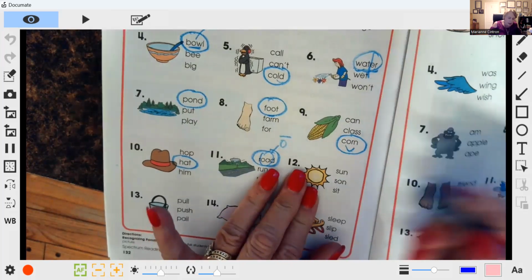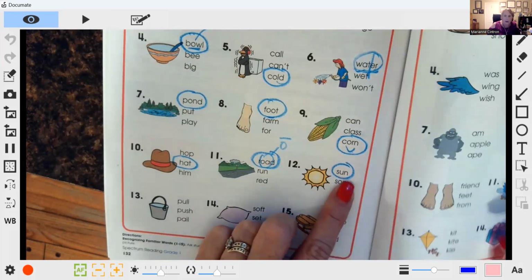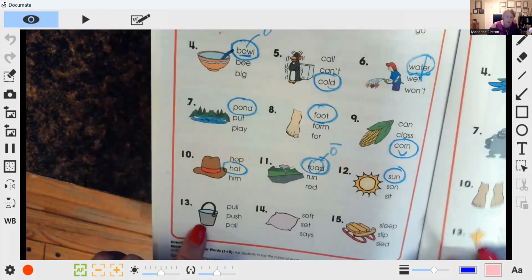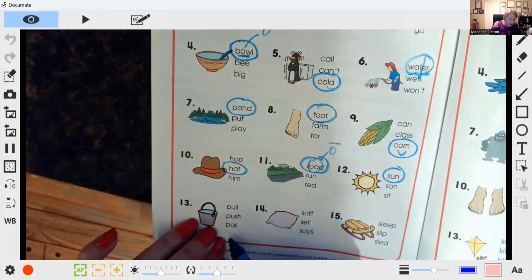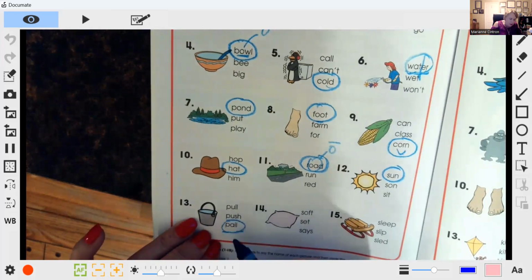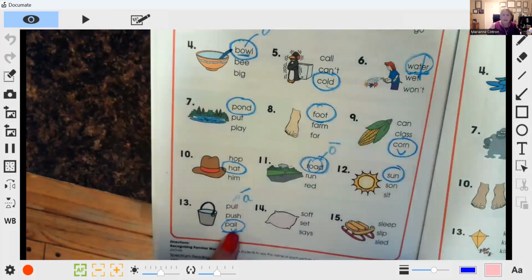Sun, S-U-N. Here, we have to circle the word with the U for sun, S-U-N. Here we have a pail, P-A-L. It only has three sounds, but we need the P and we need the L. So here we're introducing A-I says long A. A-I says A.